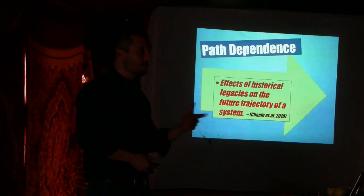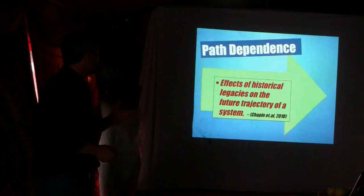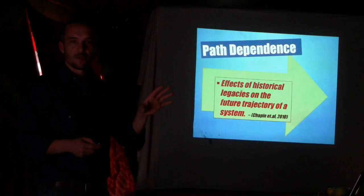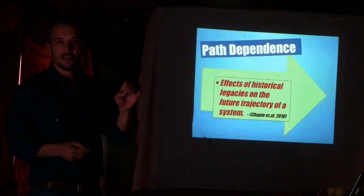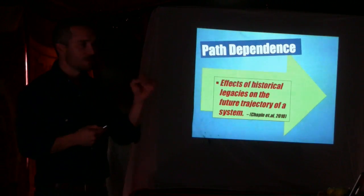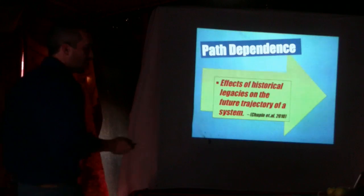Another concept in system science is path dependence, the effects of historical legacies on the future trajectory of a system. This is kind of going back to that butterfly effect, in essence, where at the beginning of a new system, the initial conditions are so important to what else is able to unfold in that system. Those initial conditions are almost like the seeds of everything else that's able to happen. So they become really critical.